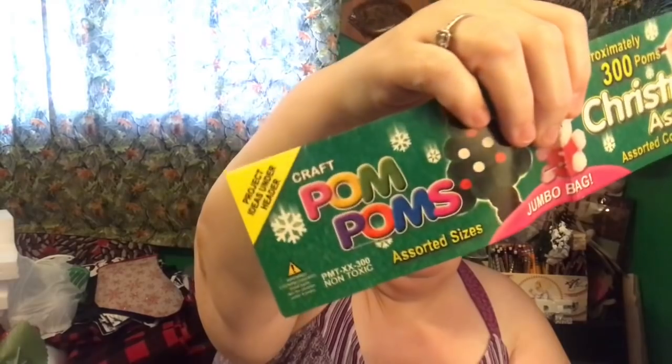I kept the paper, not because I'm a hoarder, but because it's got instructions on the back. And it shows you all the cute little things you could do with it or whatever. So, you know I like to shop after holiday clearances and stuff.